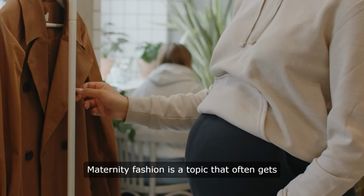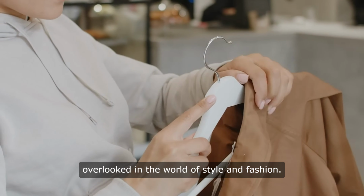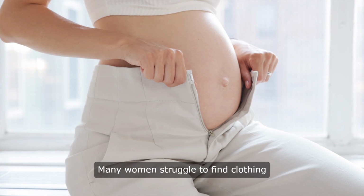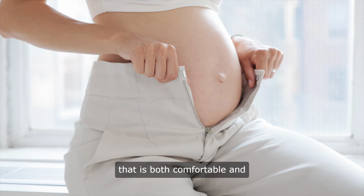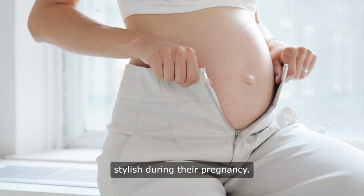Maternity fashion is a topic that often gets overlooked in the world of style and fashion. Many women struggle to find clothing that is both comfortable and stylish during their pregnancy. However, with the right tips and tricks, it is possible to dress your bump with style and confidence.